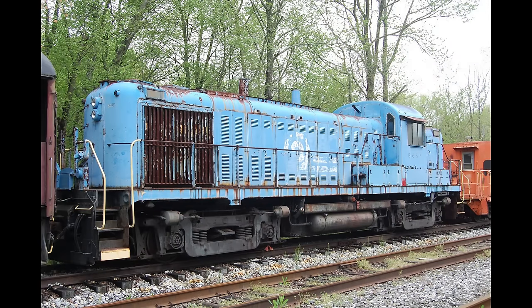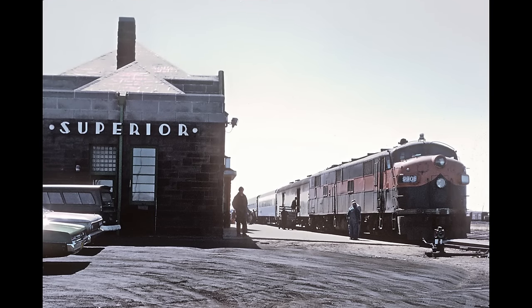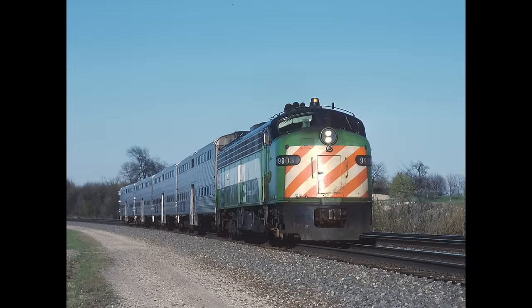Then there's the story of a very prominent group of E-units that were formerly owned by the Burlington Northern's predecessors that would be rebuilt and equipped with HEP power generators for use on Metra's Burlington Northern racetrack commuter line. This might seem odd, but it actually makes perfect sense. By supplying the locomotives for this particular service, Burlington Northern received a tax credit.